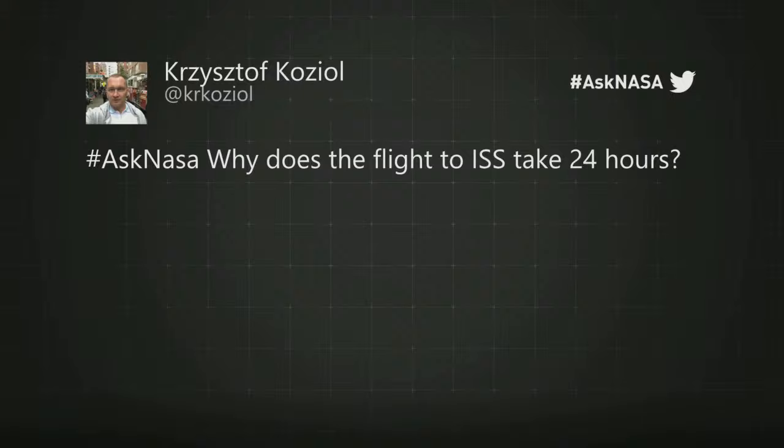Yeah. Similarly, on Dragon's ride home, it kind of depends on a lot of things. Orbital mechanics being one of them, but also weather. So sometimes the return journey to Earth can take a matter of a few hours to, depending on weather at the splashdown locations, could take up to 24 or even a few more hours. Everything really has to do with orbital mechanics and trying to get to the right place at the right time.